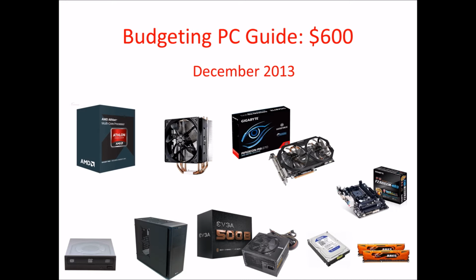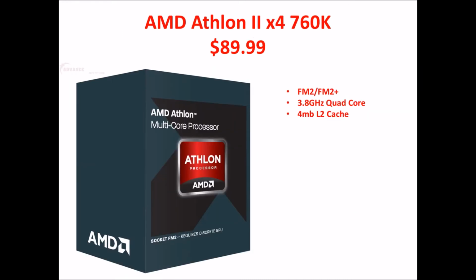This is going to be for $600 and for December of 2013. And as you can see here, a little bit of a snapshot on one of the parts that are going to be included for this. I believe the total came out to $600 and like a couple cents. I don't even think it was a full dollar. So without further ado, let's start off.